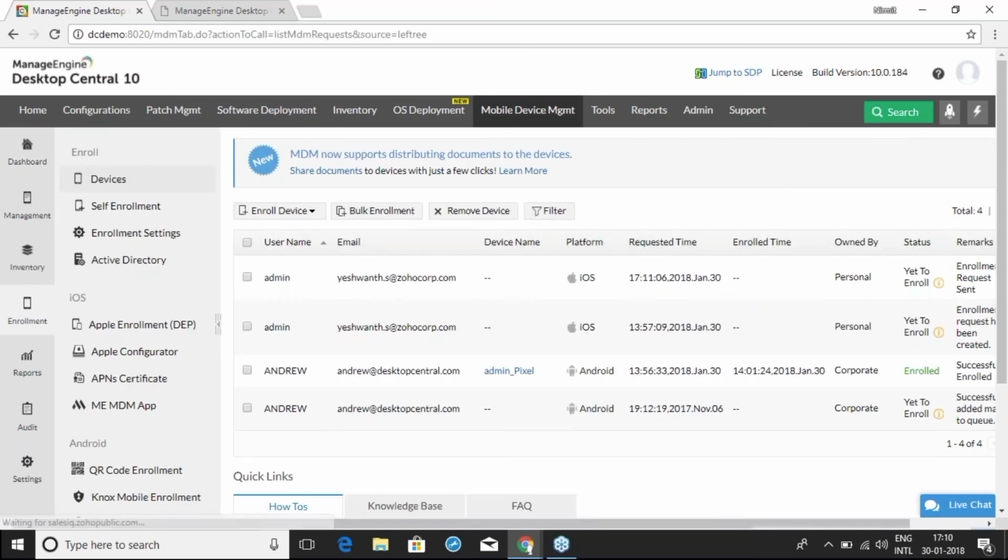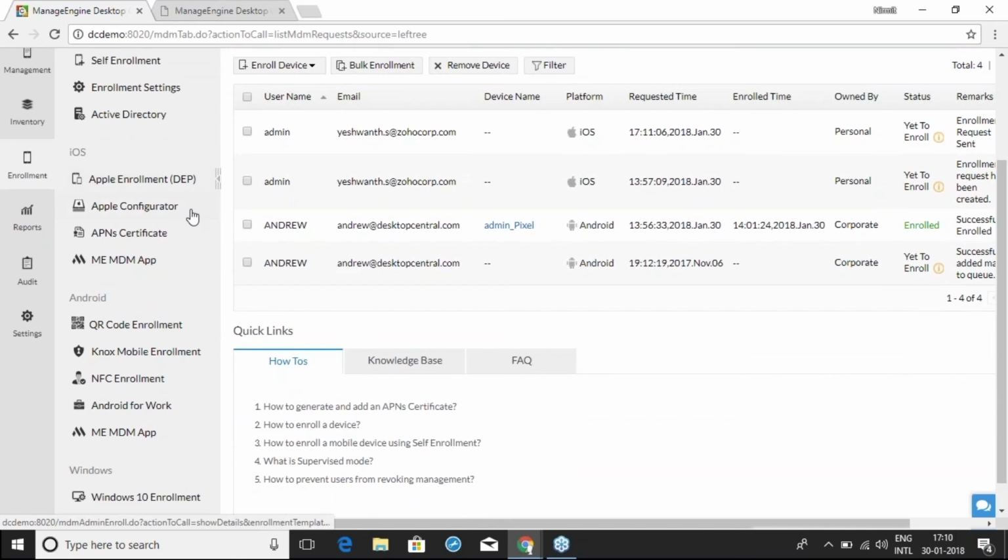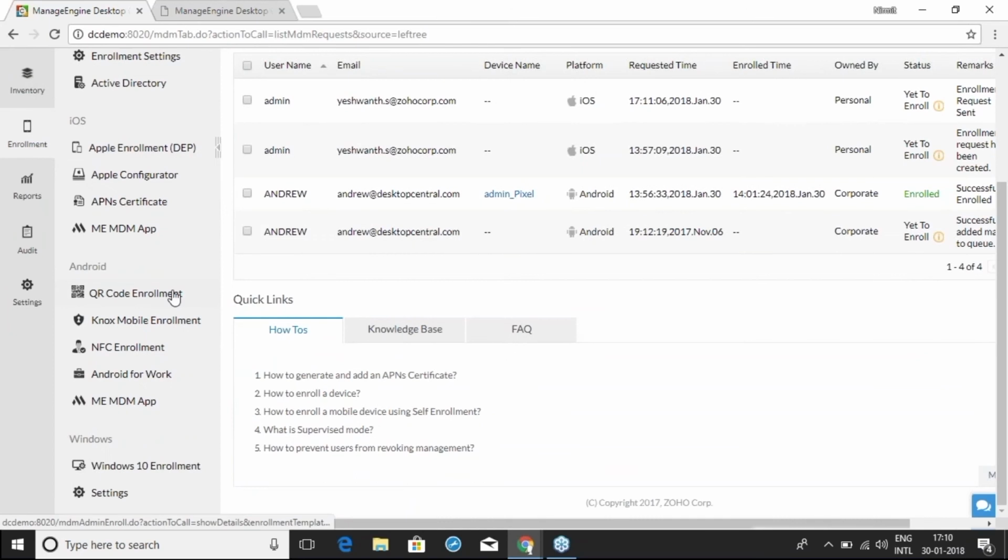Now, as an admin, you can choose to either add these devices through automated methods. Like in the case of iOS devices, you have Apple DEP and the Apple Configurator method. In case of Android devices, you have the QR code enrollment option, the Knox mobile enrollment option, and the NFC enrollment option. And in case of Windows devices, you have the Windows 10 enrollment option.